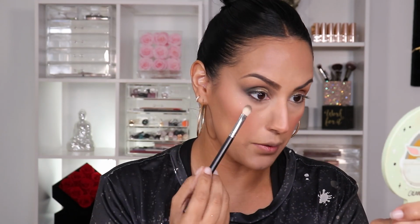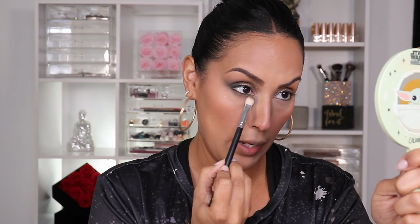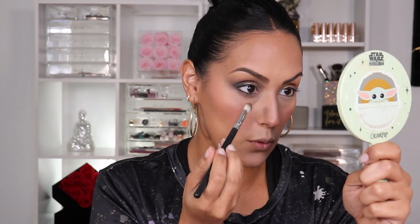Let me grab my little mirror. Directly on the center of the eye, back and forth. I kind of want to give it a little bit of grayness, but I don't want it to get too dark. If you get some of that dark shade under the eye, girl, don't worry about it, because we can always go in with more powder.